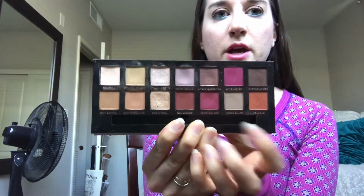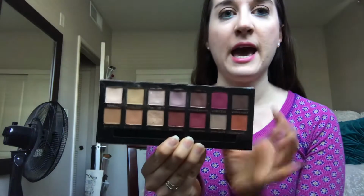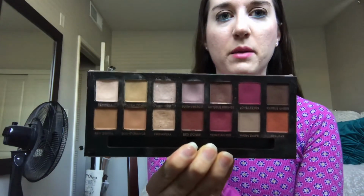but then there's also some of those warm, colorful shades. So this is a really fun palette. I really enjoyed it and I can't wait to use this one again. But that was my palette of the month for January.